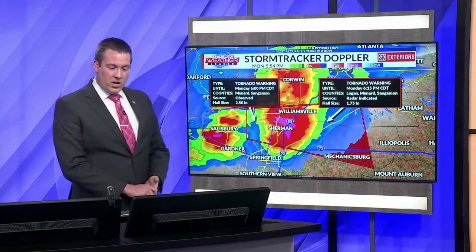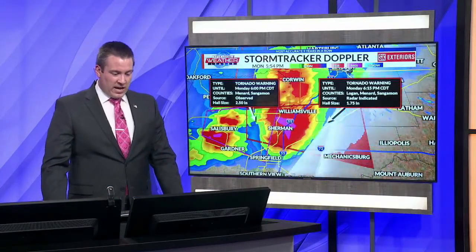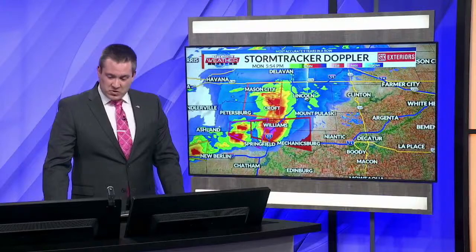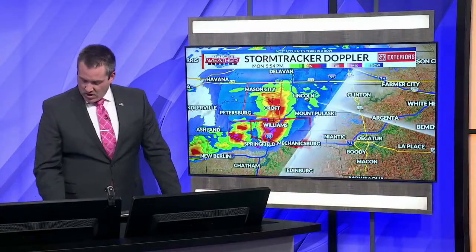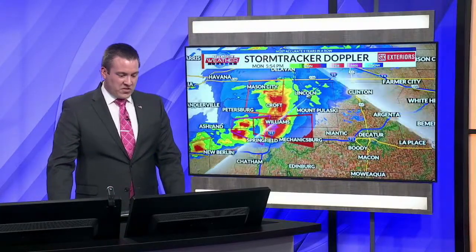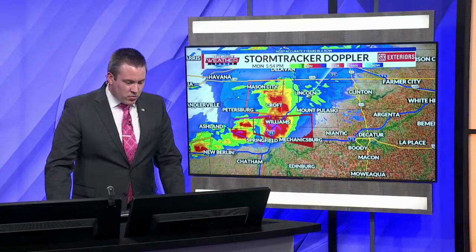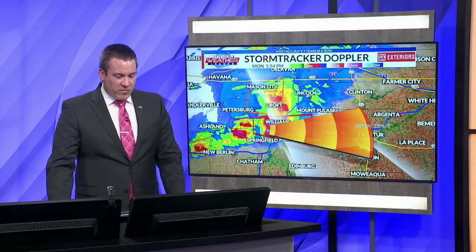So with this new warning, right now it goes until 6:15 for Logan, Menard, and Sangamon counties, radar indicated. This storm obviously has a history of producing tornadoes, and also large hail as well. It's moving off to the east at around 35 miles an hour. With the tornado and potentially golf ball sized hail, I'm going to put another track on it from the area that we need to do right there, and go 35 miles an hour.